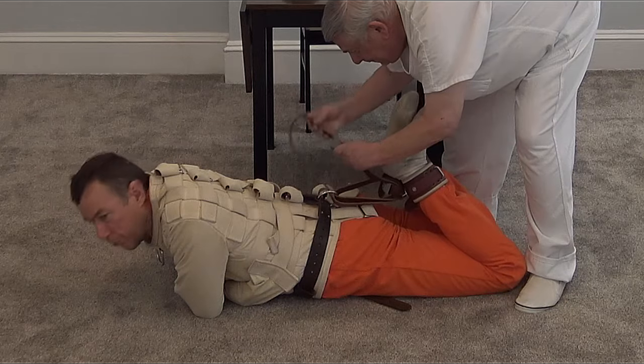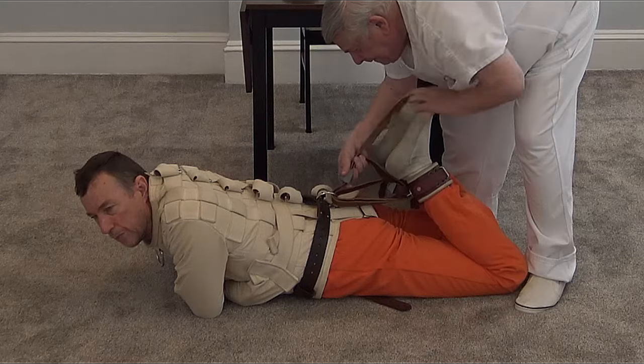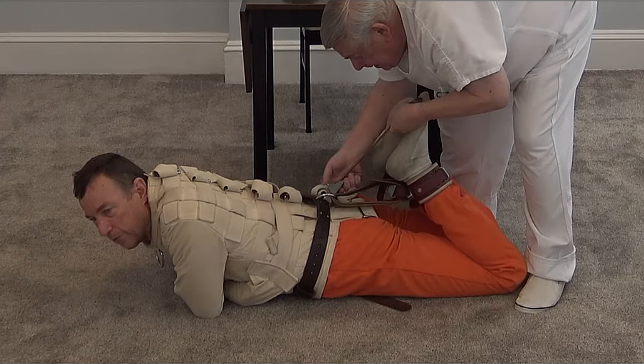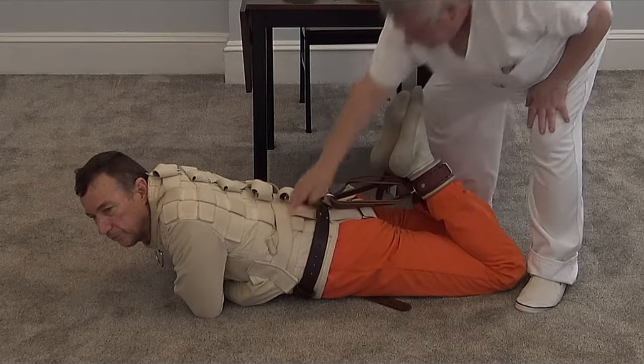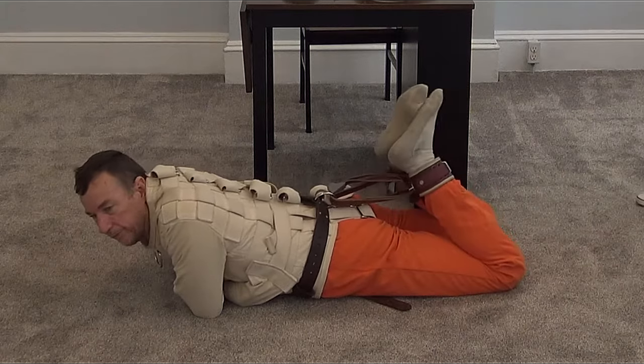If you need to, you can even push their legs down against their body, and that'll give you more. If you push the whole leg down, you can sometimes even get more from them. And so see, now there's less play.